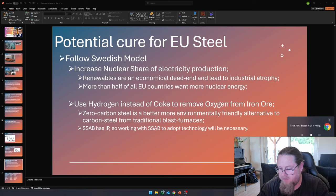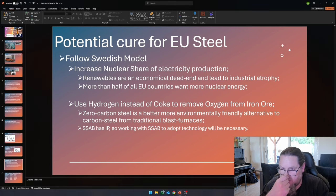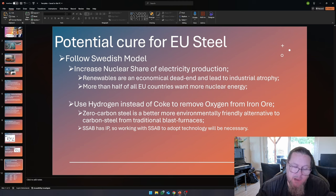So they probably need to start thinking about how they can clean this stuff up. And I think that the hydrogen reduction model is a good way to go. Whether that actually solves the problem, I don't know. But in any case, it is a way to make sure that the steel industry can survive in Europe.